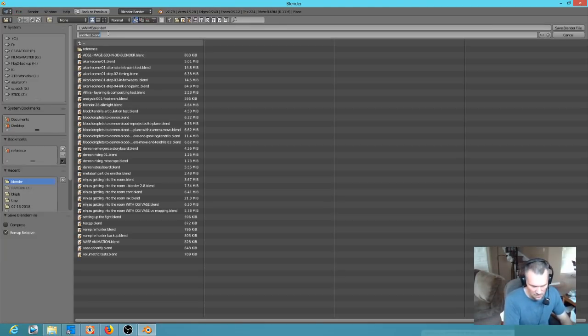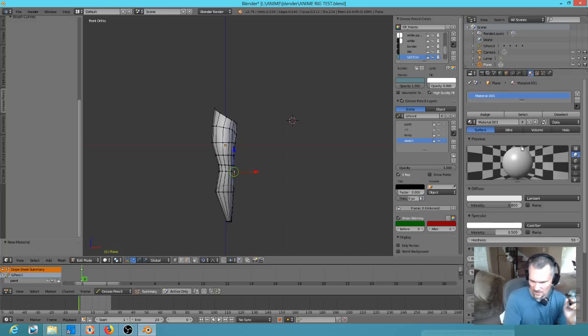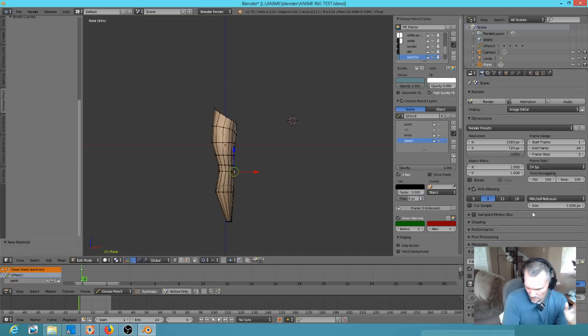Let's save this. We'll call this anime rig test. Okay, so now if we go here, and let's do a few things here. Let's add a simple material, and since this is going to be some young lady's sexy leg, we'll make it flesh colored, right? Okay, and then we're going to come back here, and in the renderer post processing settings, we're going to turn on edge.